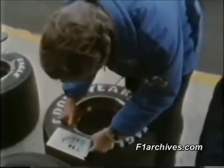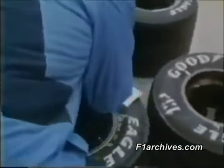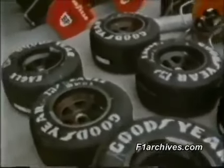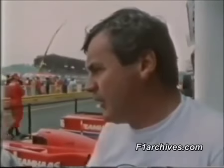Each team is allowed 2 sets of qualifying tyres, and to prevent cheating, an official marks them with a code. Qualifiers are made from a special compound that goes sticky when it gets hot. If we can get them nice and warm, we can sort of go out and get into it on the first lap, or certainly at the end of the first lap.